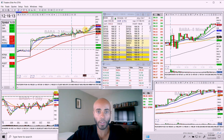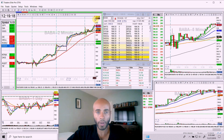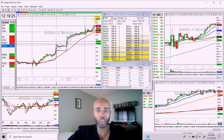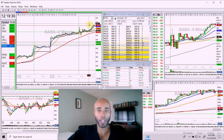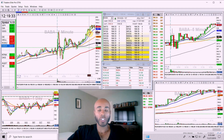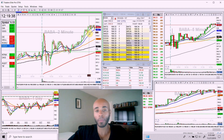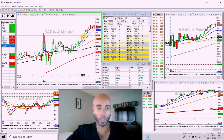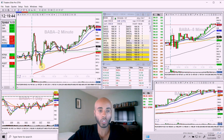But my final target for my partial is, if you can see this red triangle right here, I have a limit order to sell my position at 201.46. So that's where I plan to take off the trade. I may take it off at 200. I'm gonna see how the stock behaves when it gets to 200. So that was the trade on BABA. Really proud of it. The key was the triple bottom off the 200.